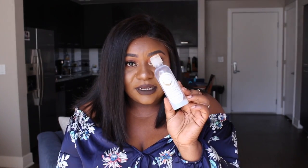Alright, so the next product I'm going to be talking to you guys about, I'm not sure if I've talked to you guys about this product before, but if I have, you know it's a favorite, so it's going to come up quite a bit. It's a Micellar Cleansing Milk by Sephora. This is what it looks like. It's in a little bottle like this. It's a cleansing milk and micellar water all in one.